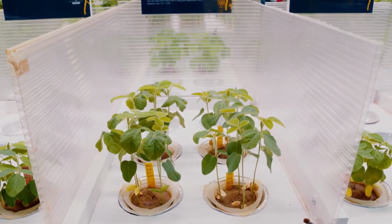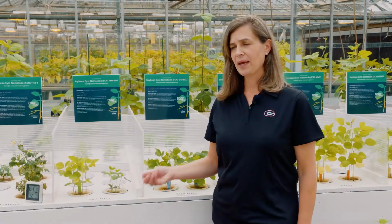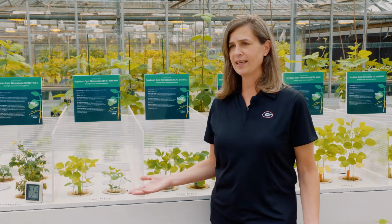These populations are used as workhorses for the soybean breeding program, as well as soybean researchers and nematologists throughout the United States. These populations have been adapted to reproduce on many of the current sources of resistance, including PI 88788, Peking, PI 90763, PI 437654, and glycine soja wild soybean.